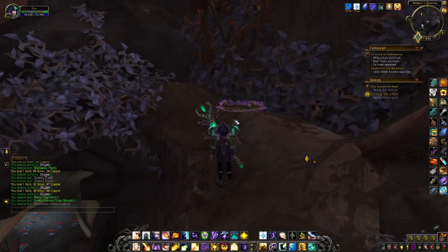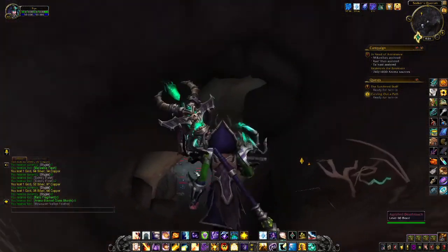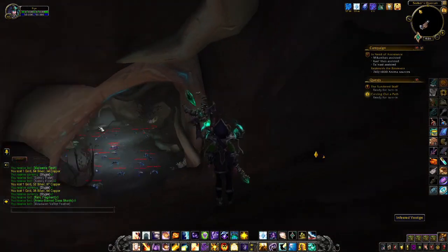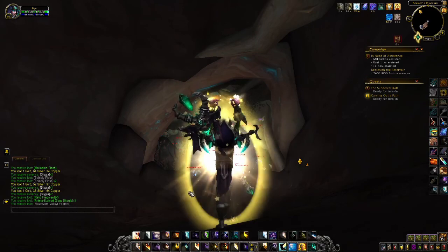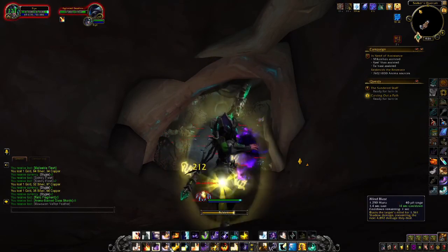What's this? Oh, like a little nest on the side. Oh, wait, there's a little nest on the side for like... what is that? Is that some sort of... yeah, relic fragments. And there's a chest in here, but that's an awful lot of little guys. Let's pull a couple out and see what happens.